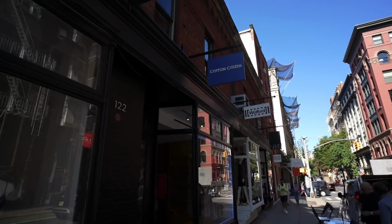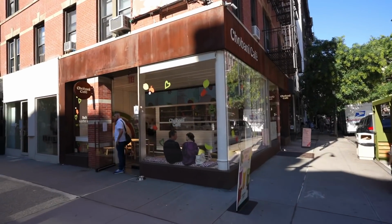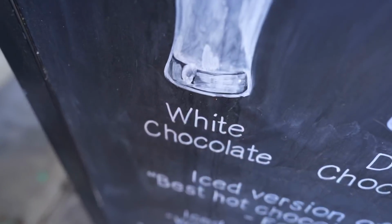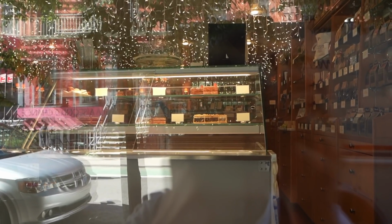It's still boutique central over here, but at least the streets aren't as crazy as they are on Broadway. In fact, once we get over here on the other side of West Broadway, we start to see lots of cafes. All right, we got Chobani. I don't know what's in those, but boy, they look good. They also have sandwiches and stuff. I think this place is mostly chocolate, white chocolate, dark chocolate, milk chocolate. I bet all three of those are amazing. Ooh, and it looks like they have cakes.